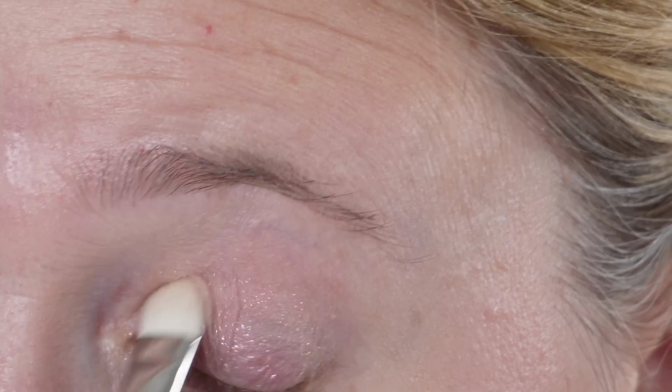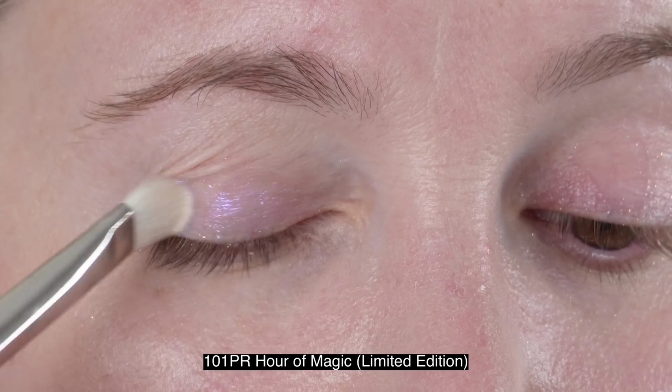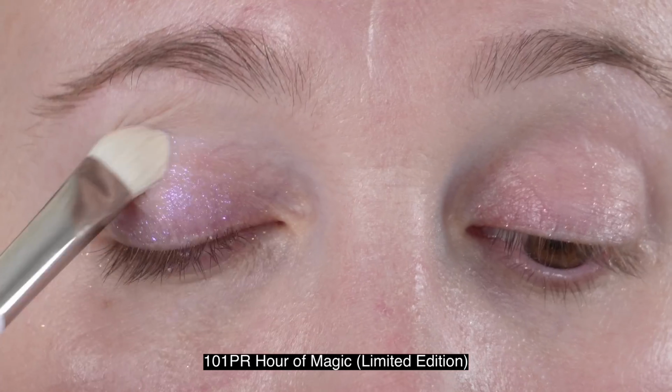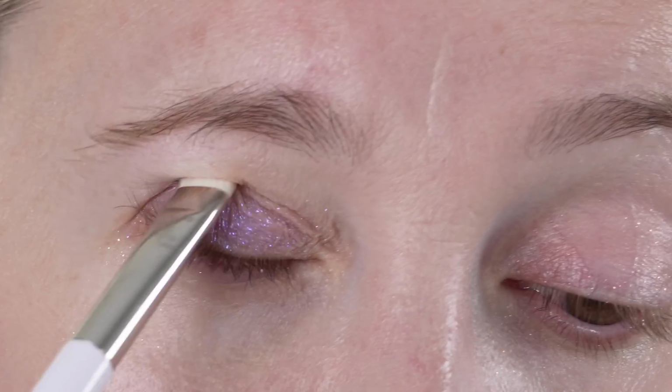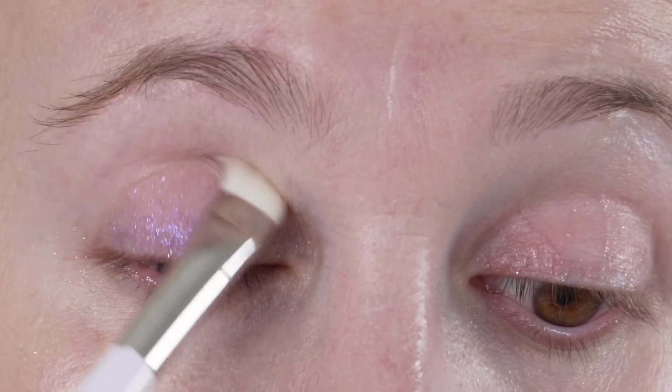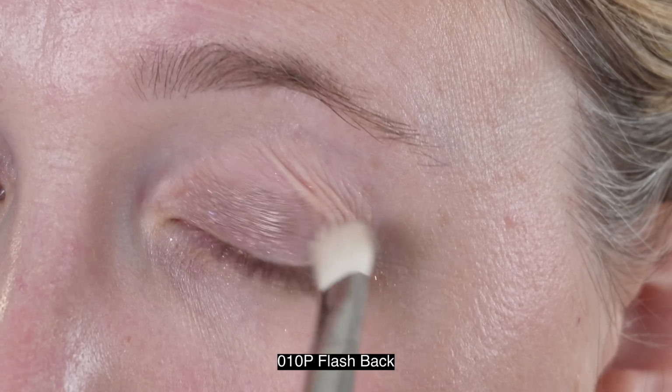But let's start off with the pearl shades. So I picked neutrals I knew I would wear all the time because honestly, when I made this purchase, I did not realize they were going to be coming to the US. So I wanted to get some shades I knew I would get a ton of use out of and would really be a great opening to the brand. So I picked 3 beautiful neutrals. I have to say I'm really happy with these shades, but Flashback is my favorite of the 3 pearls I picked up.